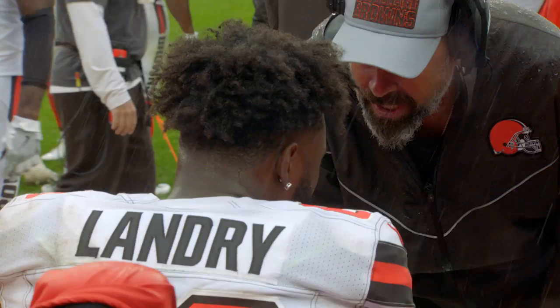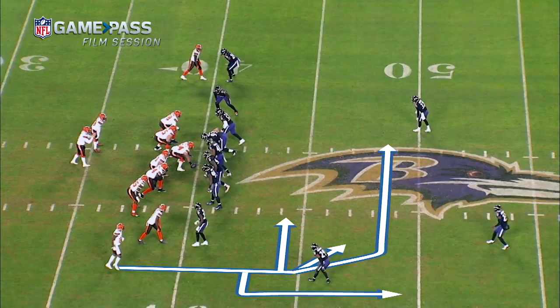Well, I know when Todd Haley was here, I went to his office and asked him what can I do to get better, and he told me perfect that stem. Because I could run all types of routes from that and make everything look the same, and I'll always get free access.